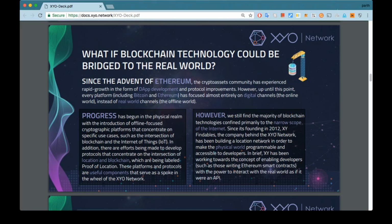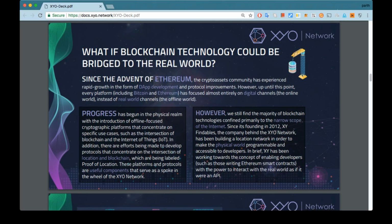However, we still find the majority of blockchain technologies confined primarily to the narrow scope of the internet. So they are going to be bringing a location network. They have been building a location network in order to make the physical world programmable and accessible to developers, which has not been done before. In brief, XY has been working towards enabling developers with the power to interact with the real world as if it were an API.